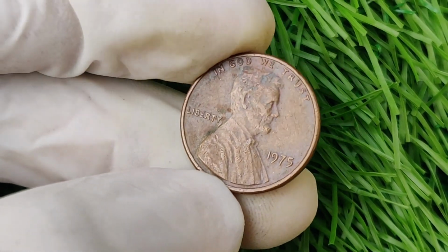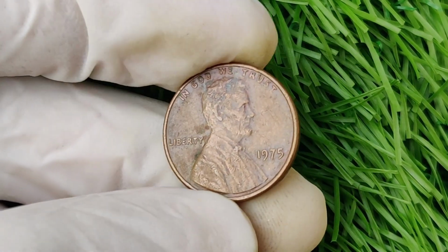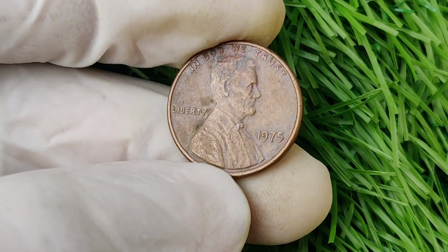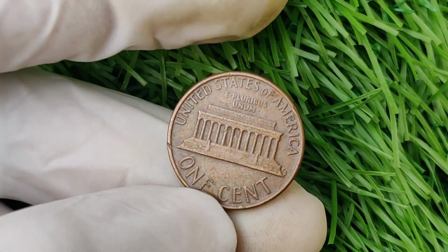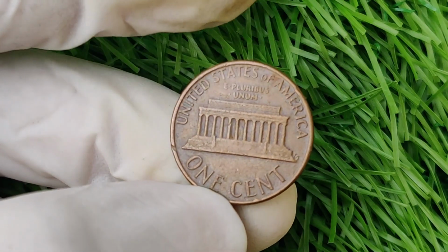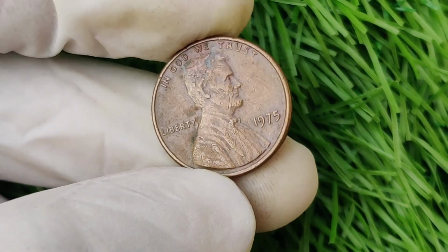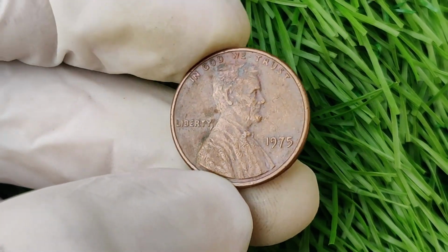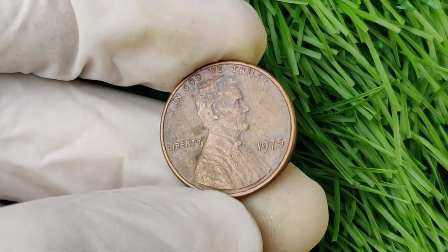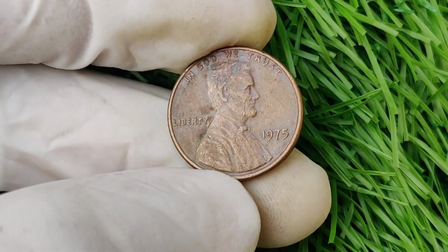While most 1975 pennies aren't worth this much, even standard coins in excellent condition can sell for hundreds to thousands of dollars. Current market values: a regular 1975 penny, circulated, is worth face value, 1 cent to a few dollars. A high grade 1975 penny, MS 65 or higher, is worth $50 to $2,000. A rare error penny, silver or aluminum planchet, no mint mark or double die, up to $12.4 million.